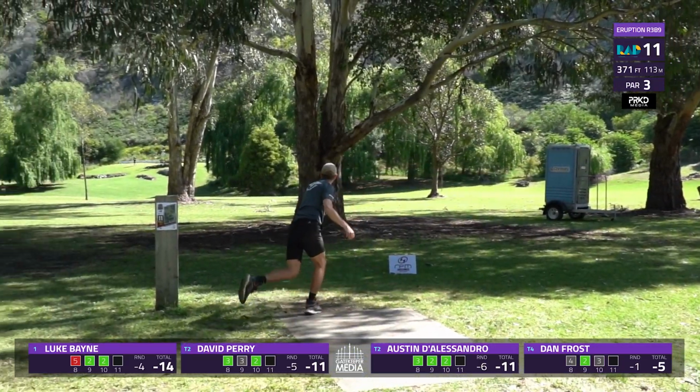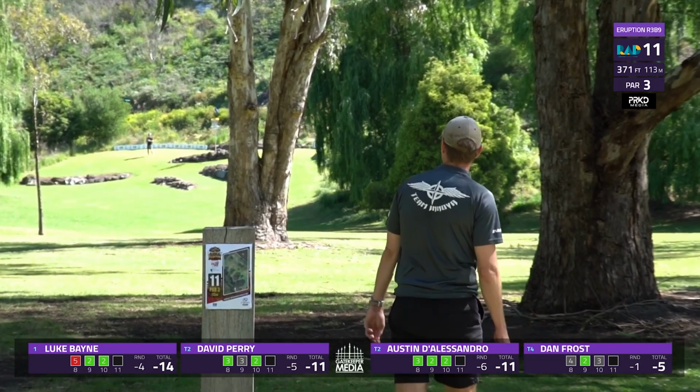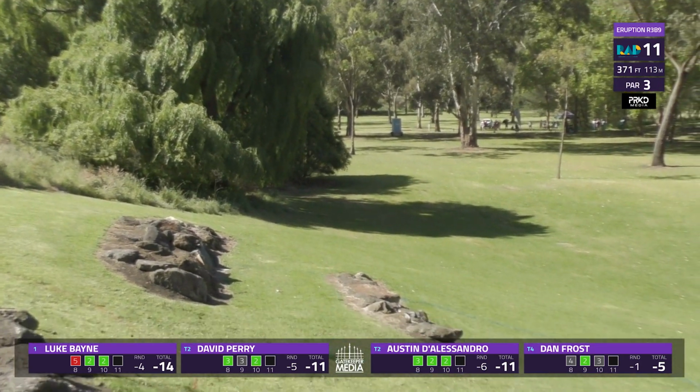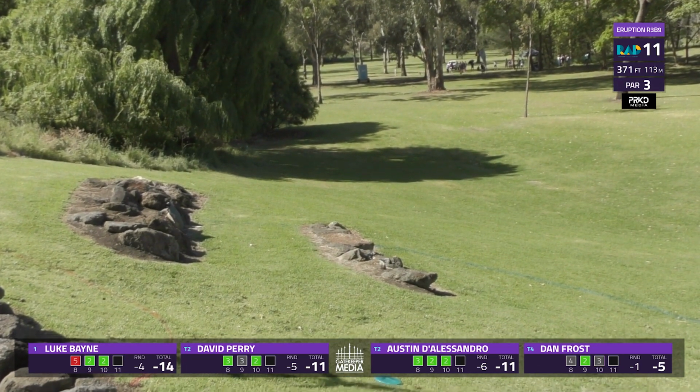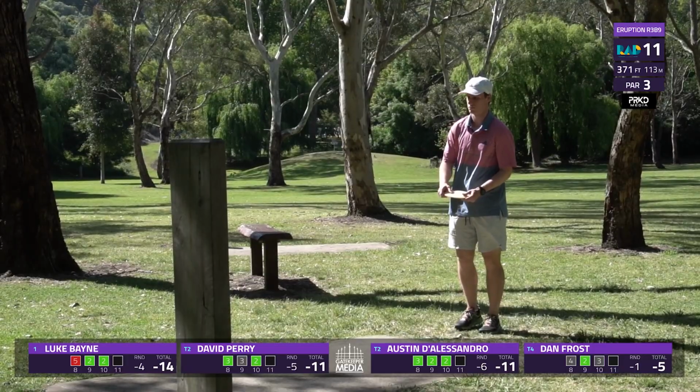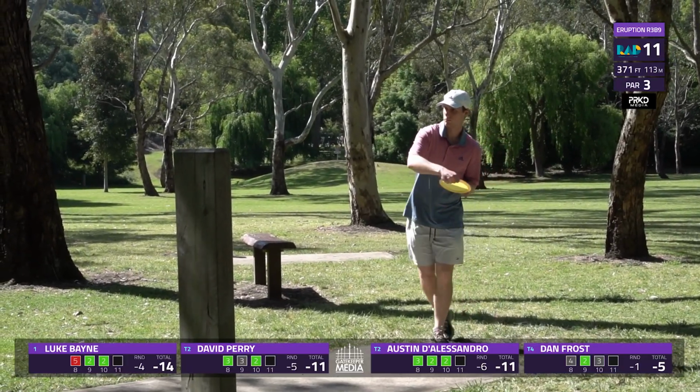They're certainly not shy of finding some volcanic rocks to make features out of here. Yeah, it looks beautiful. Great hole. Fantastic from Bayne. That's just outside the bullseye. He's on the short side, though, which is a very, very tricky putt. Yeah, putting some pressure on Dave now.